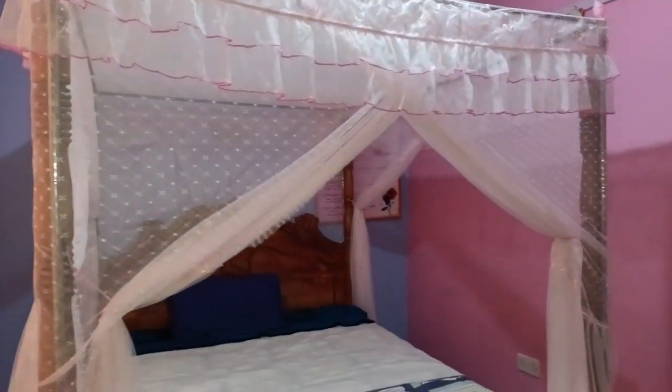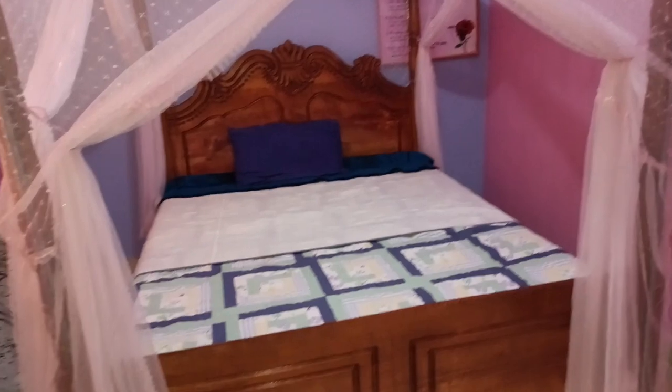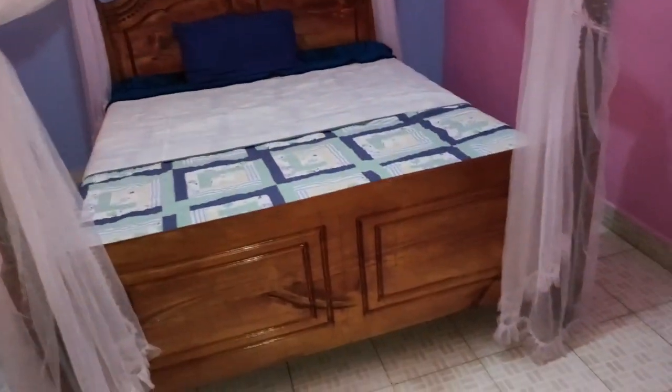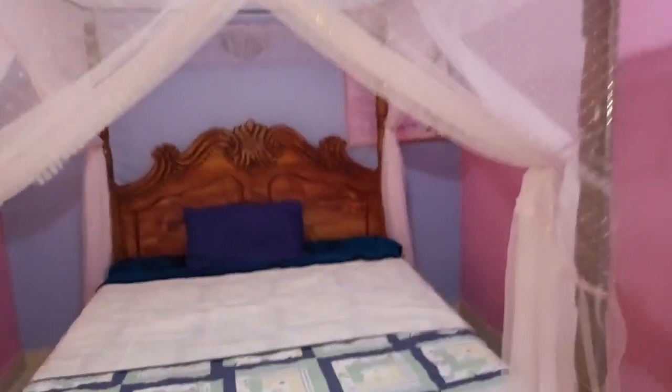Yeah, this is where I usually sleep. And just a simple bed, because mi sipendi madoido, na sipendi kuweka vitu asitumi, so naeka vitu zenye natumia. So that is my bed, just a simple bed, and a mosquito net. And also, we have this place.